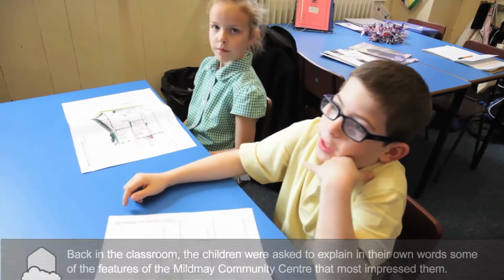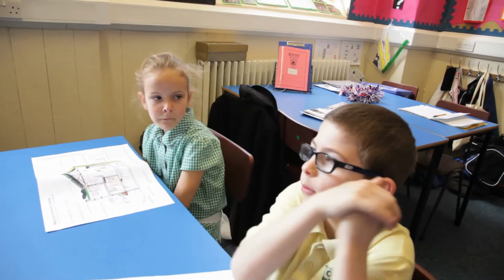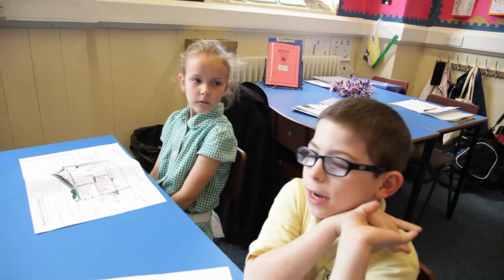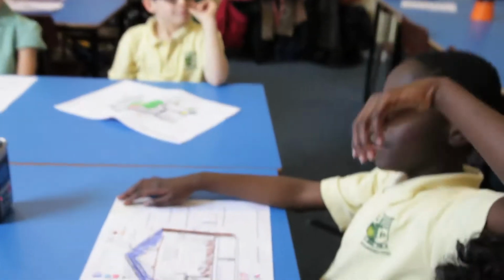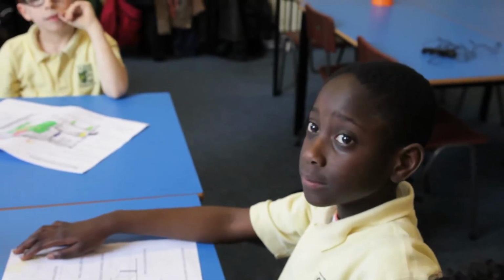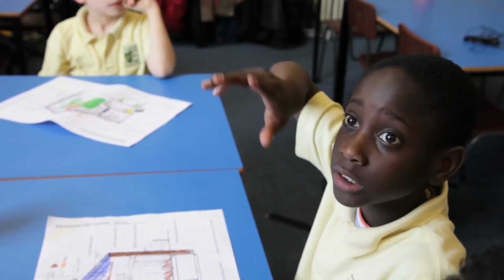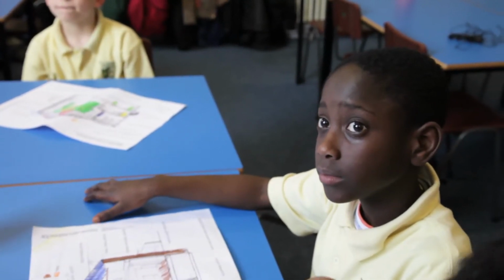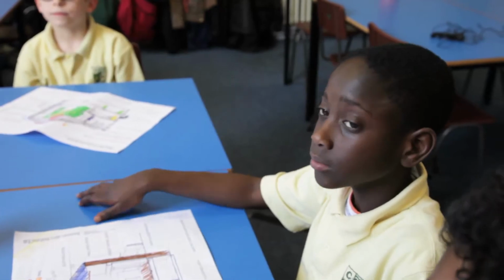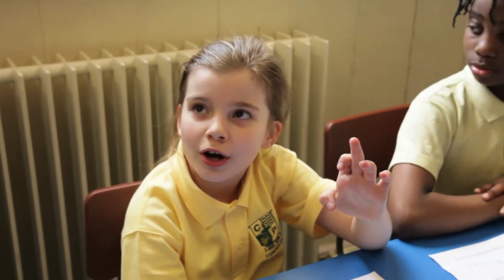If it's a really chilly day and you have to go to work, the triple glazing will keep you really warm, so you don't have to waste electricity. The solar panel. And why are the solar panels so important? Because instead of using electricity, the sun bounces off the solar panel. So it takes its power from the sun rather than from bad things like coal.